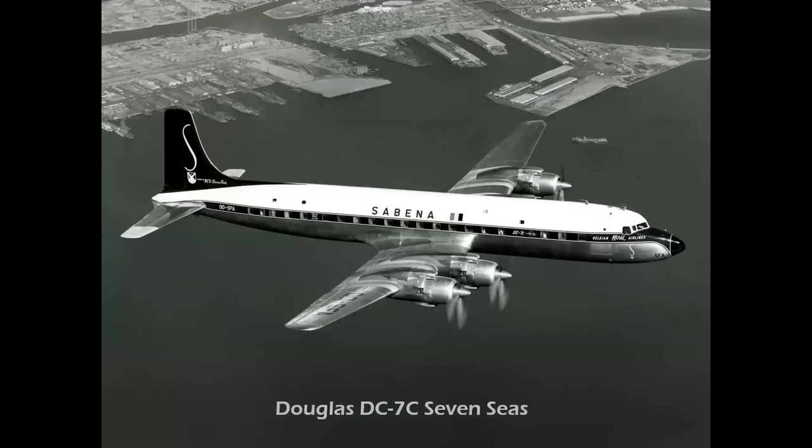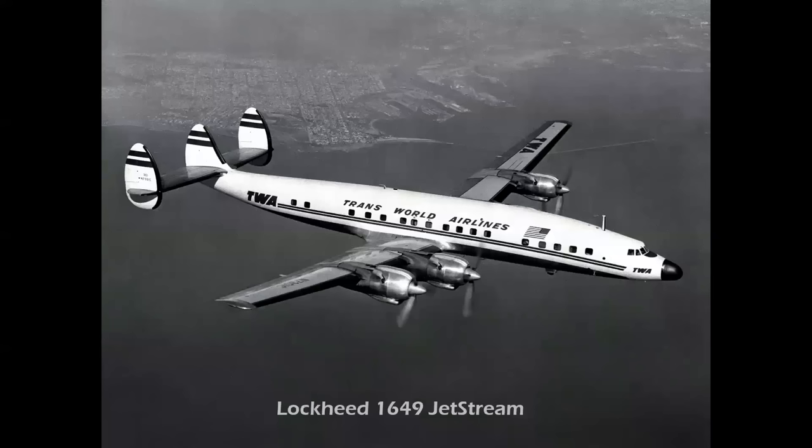There's the DC-7C. It was a play on words. The nickname was Seven Seas, and it was a fully intercontinental airliner shown here over Long Beach. Here's the 1649, 10,000 feet higher than the DC-7 in about the same spot. And this is referred to by TWA as the Jetstream Constellation.